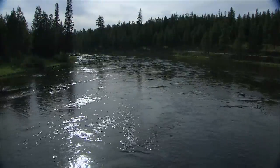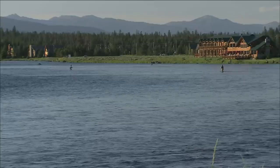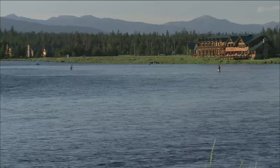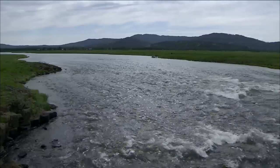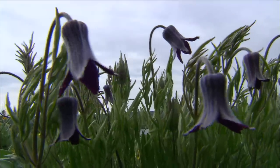The scenery, the aesthetic values of having moving water coming to an area draws people from all around. And so Island Park and the caldera is tied together by the Henry's Fork. There's no doubt about that. No doubt that tie is binding in any season.